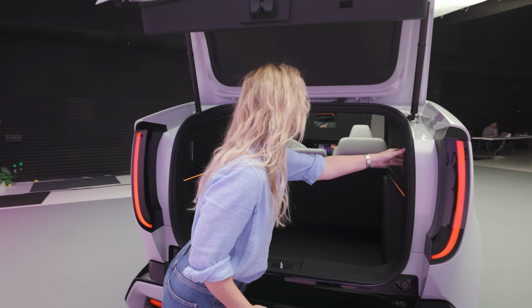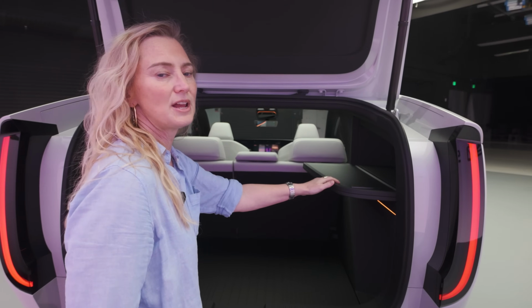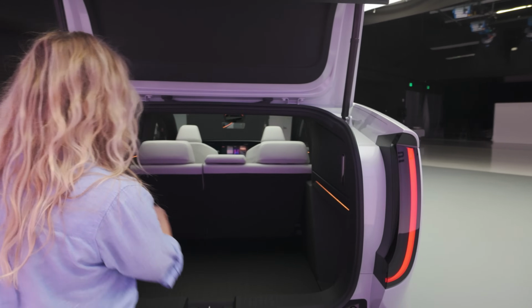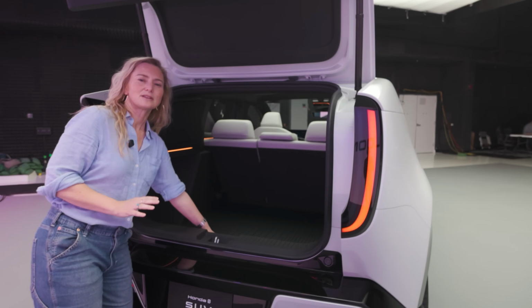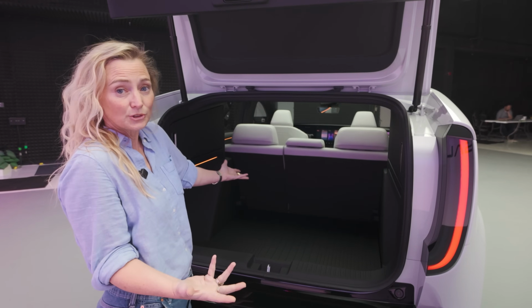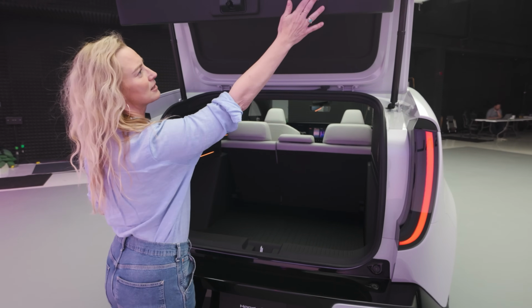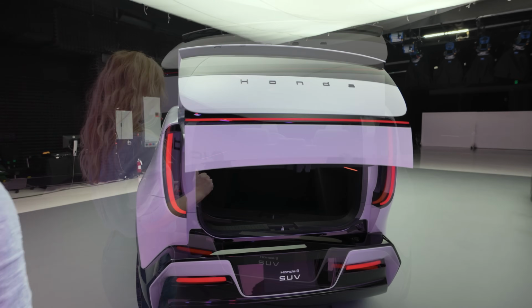So you're gonna have really inventive storage areas. Honda's so good at this when it comes to seating and interior storage. There's one on this side and then there's another one on this side. I think this will lift up, but this one does not lift up at this point because this is a prototype. These seats will go down 60-40 split, just like you're used to now. So you're gonna have a lot of really excellent cargo space here. And then we're just gonna hit that and that's gonna close for us.